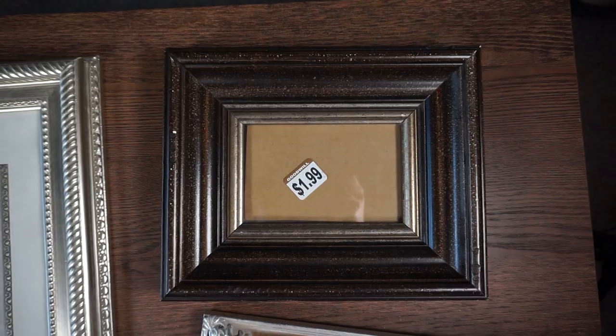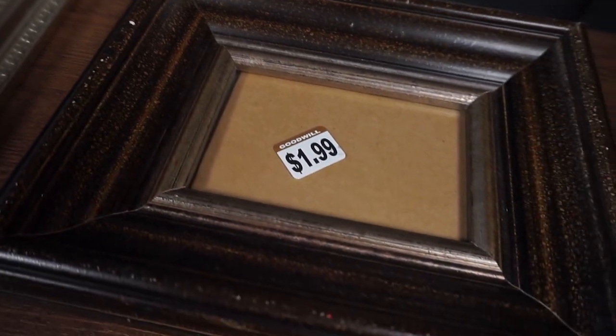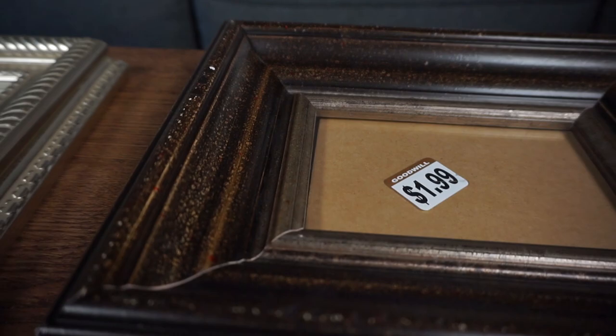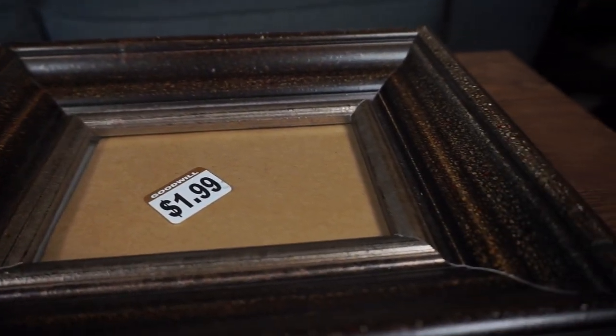My second favorite frame find of the day is this one right here. It is a simple, looks like 4x6 frame, but the beauty of the frame itself, it's so heavy. It's got some great weight to it. I love the brown with a little bit of the gold. This, I don't want to even do anything to. There is a little bit of a mark on the edge, but I'm not really gonna care. I mean, $1.99, I could not pass this one up.